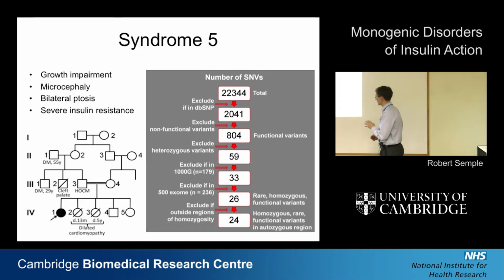Now, this started off, actually, this was the very first patient we applied exome sequencing to. And this was the only affected member of a family whose parents were consanguineous, as you can see here, where there were a number of other disorders within the family, but nobody else with the syndrome that she had of growth impairment with a small head, bilateral drooping of the eyelids, and severe insulin resistance. Now, because we were confident that she would have a homozygous disease, we had much more power to refine our candidate gene list just to look at rare homozygous variants.